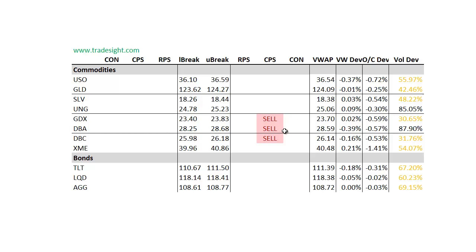We've got a downside in the DBA and the DBC today. So we could see a little more weakness and follow through in those next week. XME is also notably weak here today. Bonds, not seeing too much. We had that weak auction for the 30 years on Thursday, and it just started to take a little bit off, and we're starting to see a little bit of a pullback after a pretty good uptrend in the bonds.